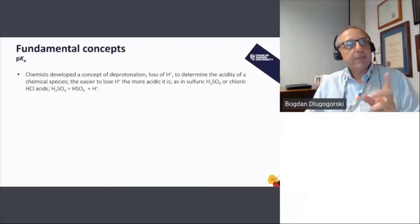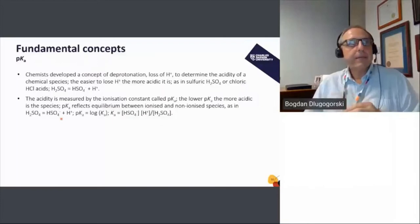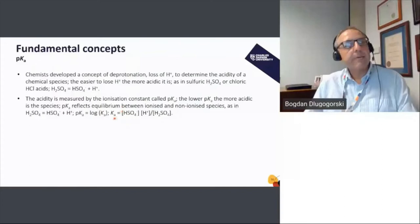I'd like to introduce the concept of pKa. When chemists describe acids, they talk about deprotonation of an acid. I have sulfuric acid here that gets deprotonated into H+ and bisulfate, HSO4-. And then the question is, how do we describe that deprotonation? We use this ionization constant called Ka, which is an equilibrium constant: basically the concentration of bisulfate times the concentration of proton, divided by the concentration of sulfuric acid that remains.